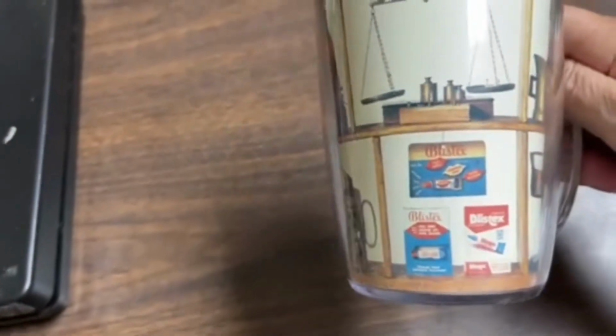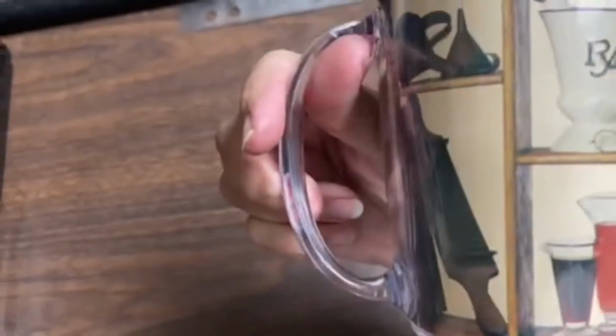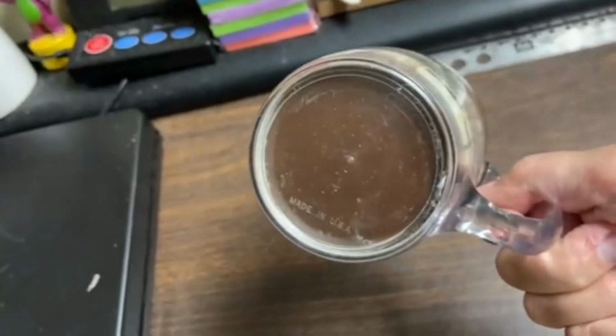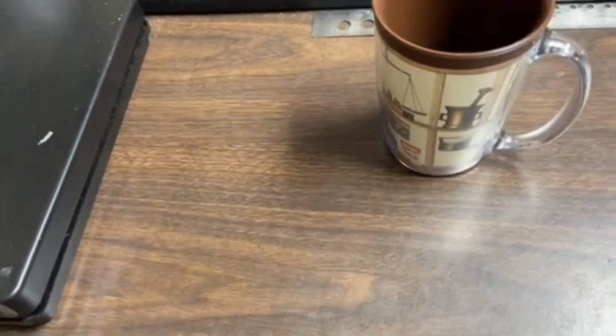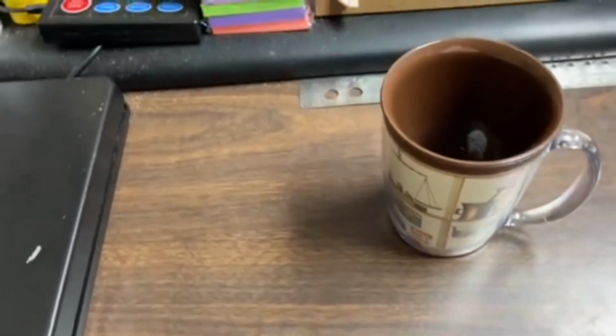Okay, next we sold this vintage RX pharmacy little coffee mug. See, RX. Very cool. It's made in the U.S.A. So that coffee mug sold for $7.99. Okay, we'll get that packaged up.